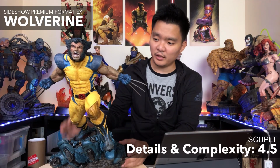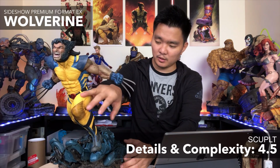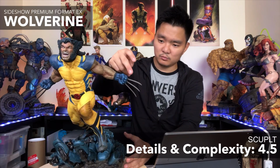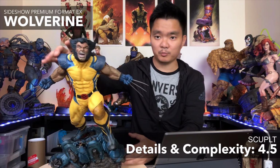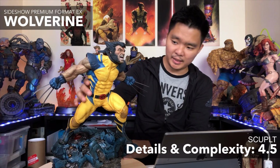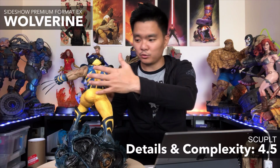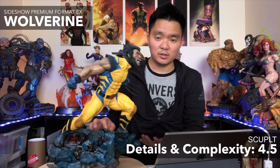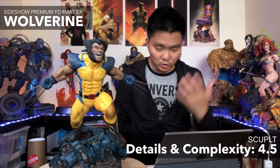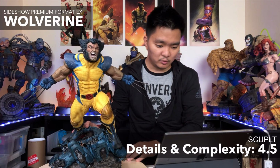Detail and complexity, I'm also giving a 4.5. I do wish that there are some scratches in his suit, some blood in his claws and everything, or other stuff in the upper part. The upper part is quite a bit clean. I just do wish that there are some scratches at the back or some tear in his suit. That would have been very nice, but it doesn't have that one. So that's why I'm giving it a 4.5 for detail and complexity.